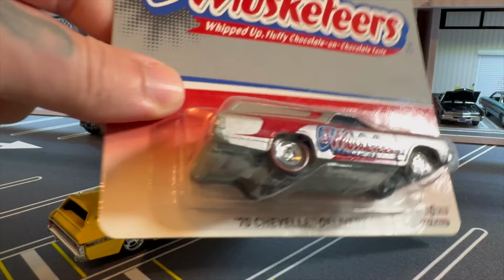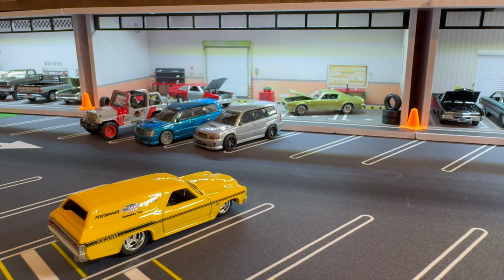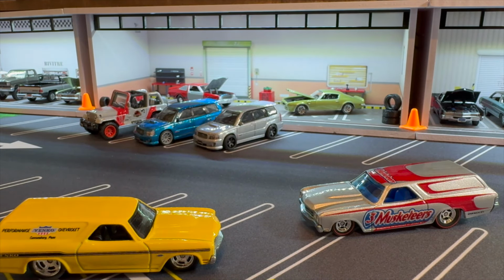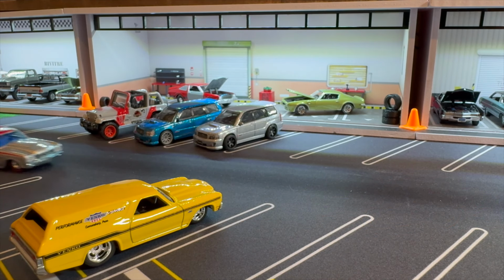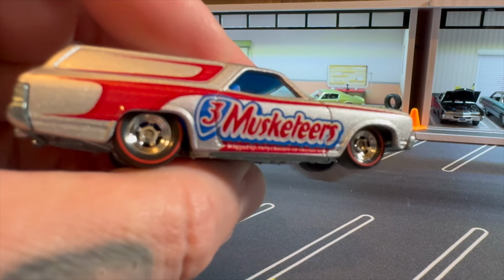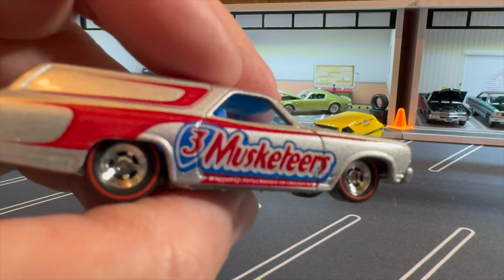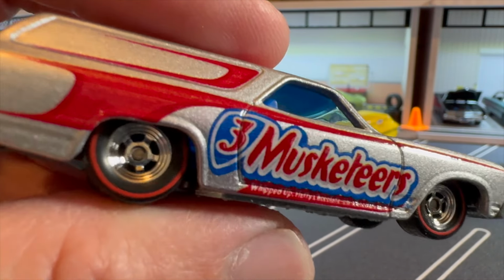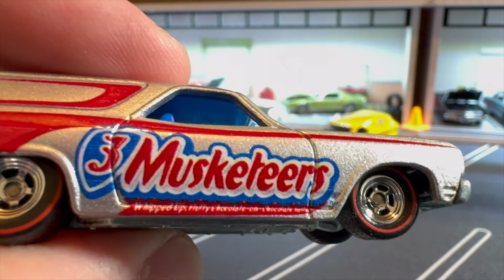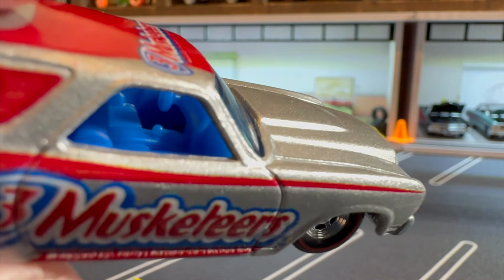And then my personal favorite. This one's titled 70 Chevelle Delivery. But we already know it's the same. We're going to move that. Yeah, check that out. That's so good. Look at the wheels, and then you get that red line look. Three Musketeers. Very nice. Blue interior. Check that out. That's cool.